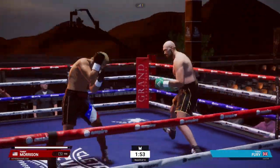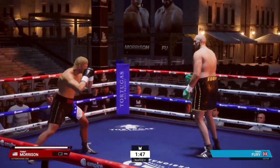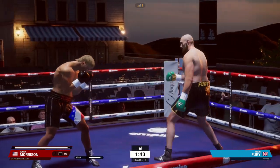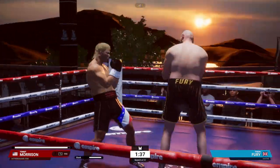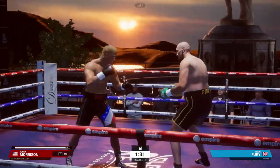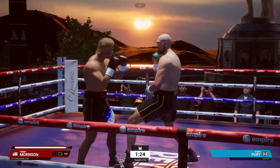When we talk about a fighter having power, don't just look at the head punches they throw. Look at the body shots. That can be the real difference. This could be really intimidating, Todd. If you know somebody's got the punch power, someone's got the speed, someone can take you out with a simple jab, it can be intimidating. It depends on how confident you are as a fighter.